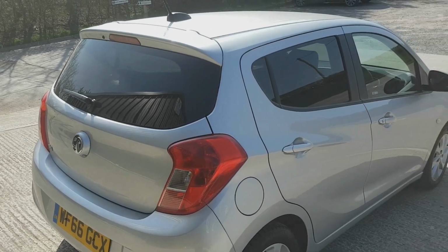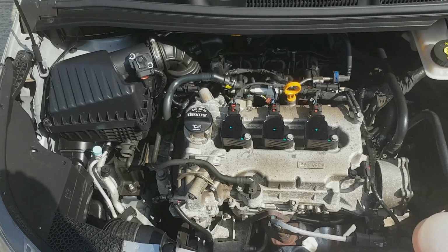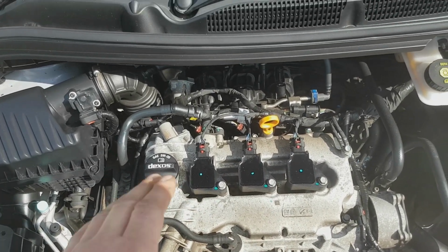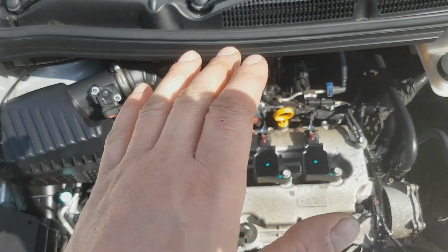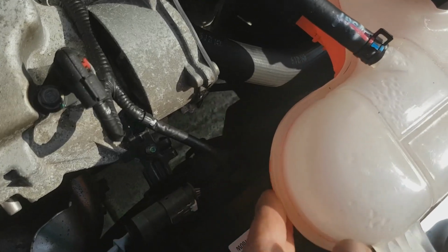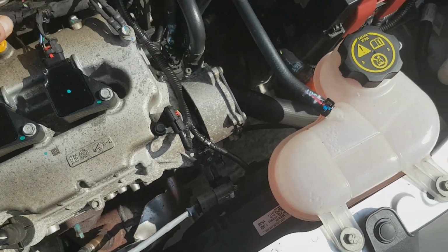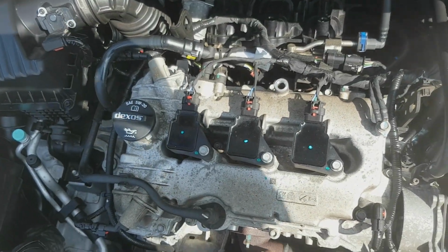So now I've had a look at the exterior and the interior, let's have a quick look at the engine bay. I have a little 3-cylinder petrol engine. These are only £20 road tax because of the emissions, and owners report an average of 50 miles to the gallon. You see the coolant is a nice clean colour and at the right level, and the oil is also nice and clean and at the right level as well.